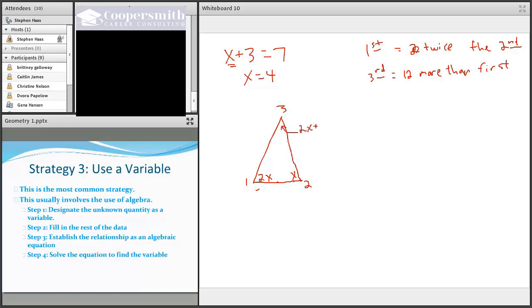Now, of course, there's one vital piece of information that we didn't learn yet. We're going to learn later on today or tomorrow that you need to know in order to solve this problem, so I'll give you that piece of information. The three angles of a triangle always add up to 180 degrees. So I would write this as an algebraic equation: our first angle, 2x, plus our second angle, x, plus our third angle, 2x plus 12, equals 180. And once you have this, you solve like any other algebraic equation.